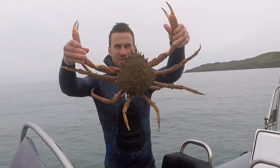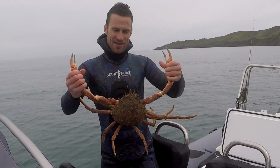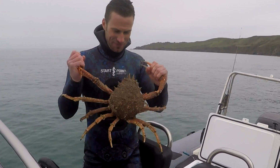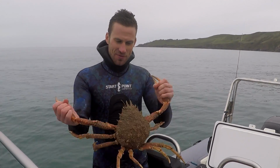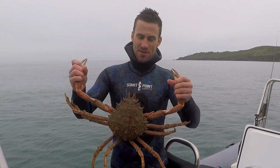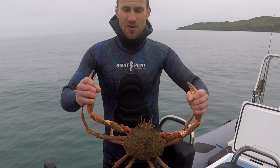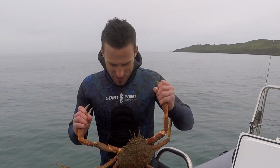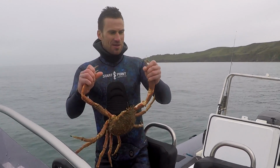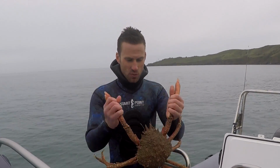Hunkered right up to the rocks, I found this lovely spider. It's a very, very aggressive male, very, very angry. I don't think he's bred yet. So these spiders come into the shallows in the spring to breed. And he was kind of hunkered down against the rock because it's been very stormy here recently. He was covered in dust and silt, but he's going to have loads and loads of meat in these claws, in all of these claws.